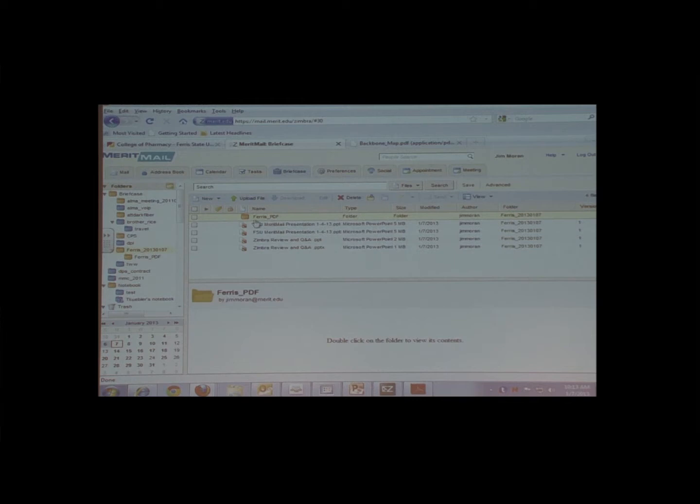And then located in here is a set of subfolders that contain just PDFs. So this folder up here, let me go back one, contains the PowerPoint presentations, and this folder here contains just the PDFs.